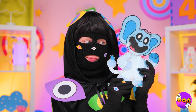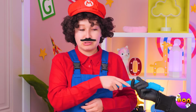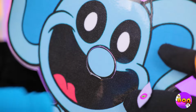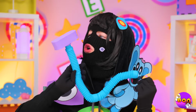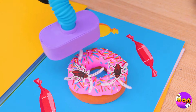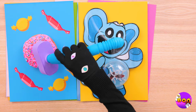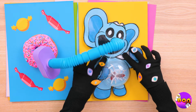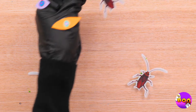Well, our elephant friend looks okay, except for the nose. But we can fix that. This pop tube should help. Plus, it fits right in. All we ask is you clear off all these bugs. Looks like lunch is included with this job. Let's take care of these pests. Hope they're not stink bugs.